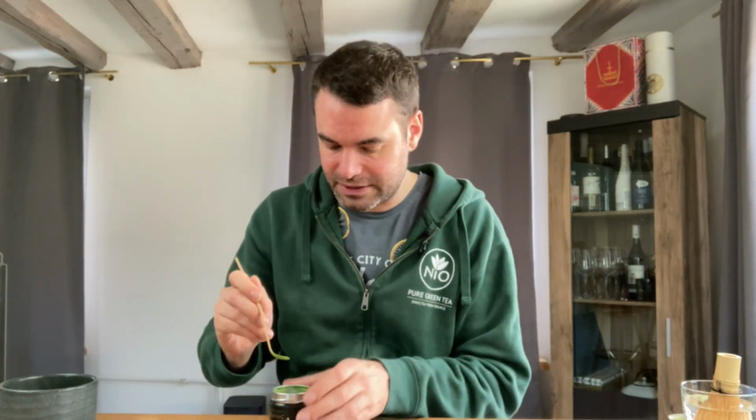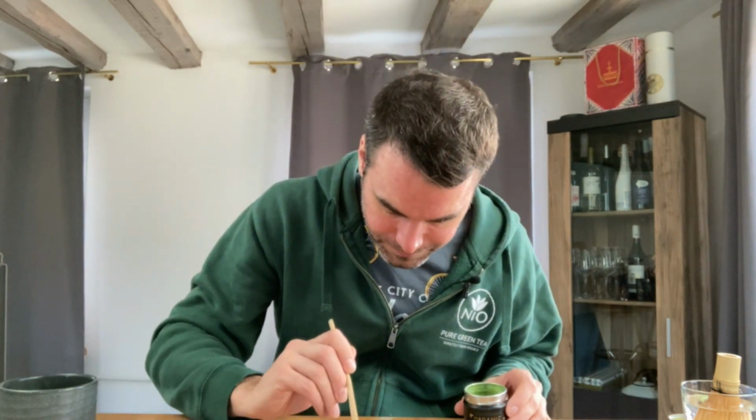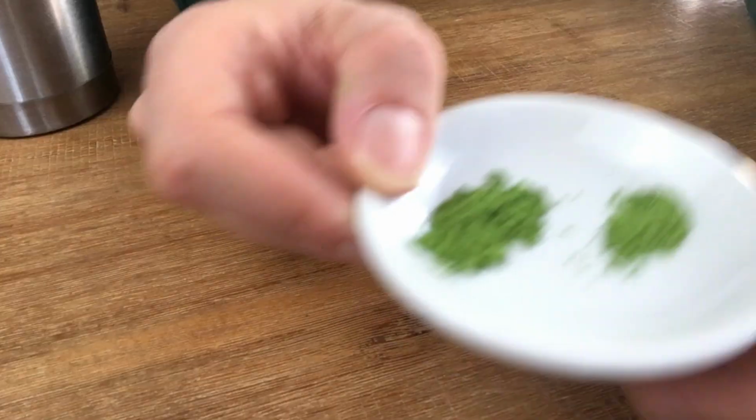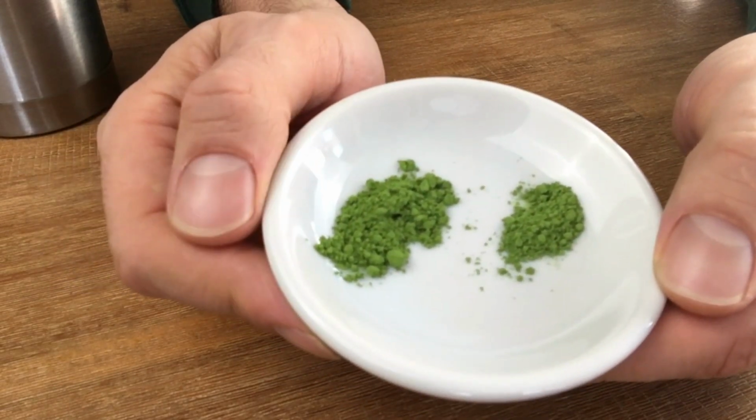So on the one hand we have the Gokou. Wow, very, very small difference. I don't know if you can capture it on the camera here. So that's the Okumidori Asatsuyu, and that's the Gokou.